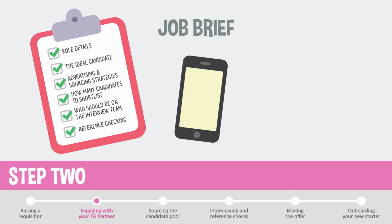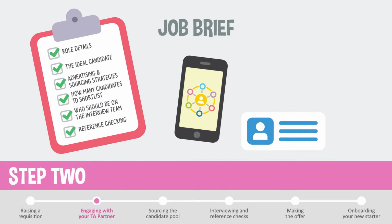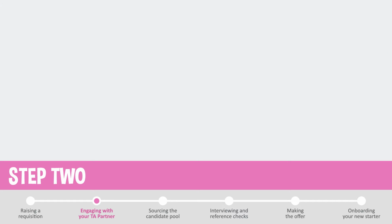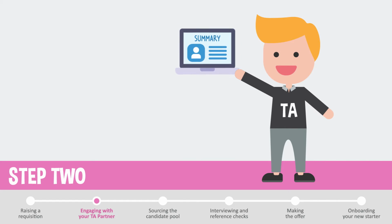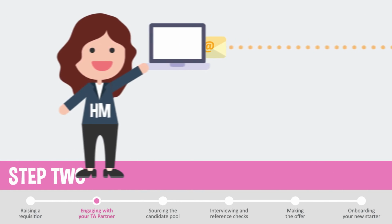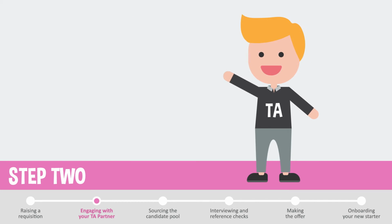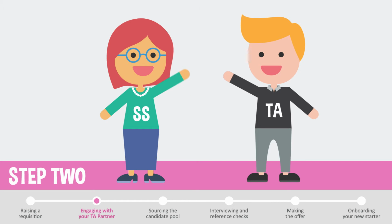Hannah shares with Salma some of her professional networks, and Tom presents a potential candidate from the candidate pool, while also collecting information he needs to finalise the position description and the job evaluation. After the meeting, Tom will send Hannah a summary of the job brief meeting, including the agreed sourcing and advertising strategy. And just like that, step 2 is complete. It's now up to Tom and Salma to work their magic and find the right candidate for Hannah.